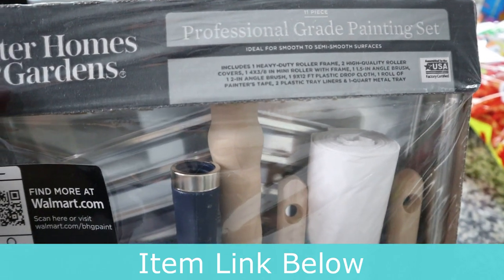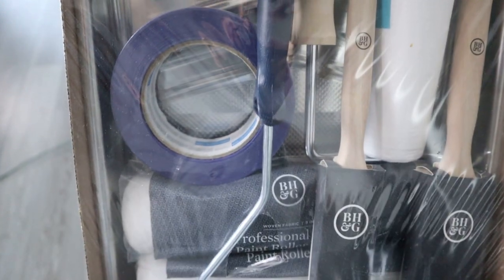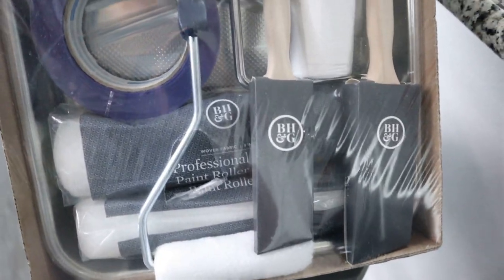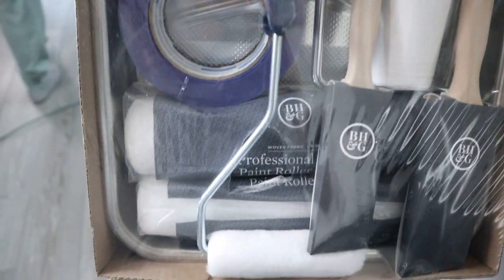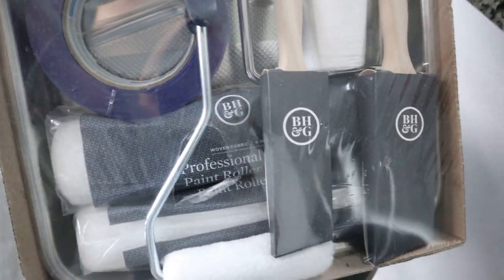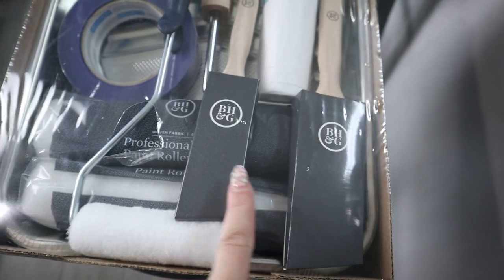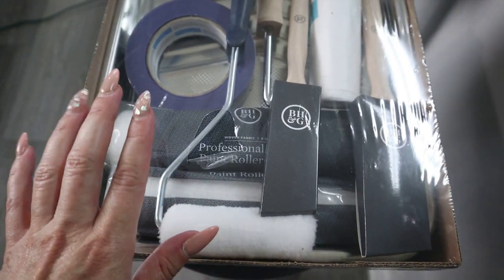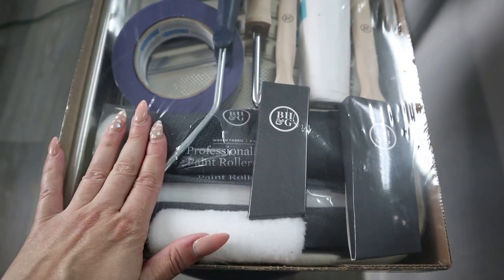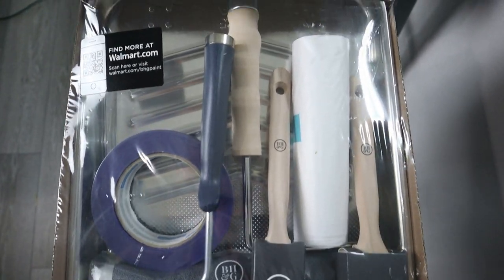If you're ever doing a painting project and you need to start from scratch, I had to get the tape, I had to get some paintbrushes, I had to get the drop cloth. It all comes in here and it gives you extra brushes that you need, because I also wanted to get some extra brushes. These brushes I actually needed for me, but then I also wanted some extra ones because my youngest daughter always likes to help. So in case she wants to help, she has one for herself as well. So this little kit just comes with a lot for just $20.